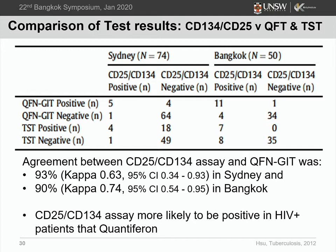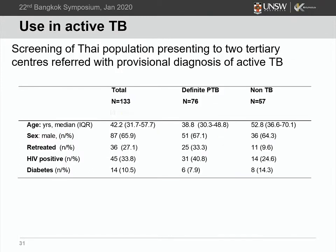And the discordance between the 2 results really occurred in the HIV positive patients, where we were more likely to get a positive result, particularly in those people with low CD4 cells. Because we can count more cells, it's not dependent on what I think is the dilution of interferon gamma in the QuantiFERON. So it can be used, as Sassy has shown more recently, to detect TB and active TB as well.